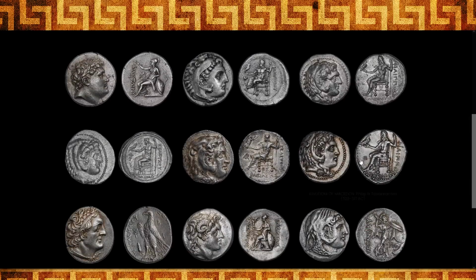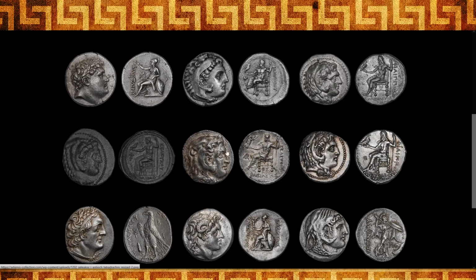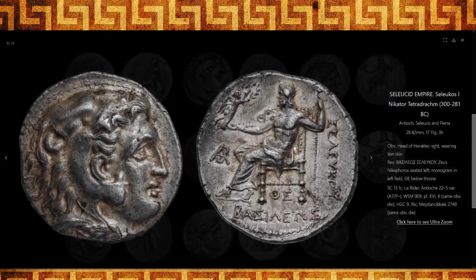What else do we have? We have a whole lot of other Alexander types. This one was made under Seleucus, so he also issued coins on the types of Alexander, although this one already has his name. He is Basileus Seleuco. Oh, this is from Antioch, my favorite mint. As you can see, lovely style here.